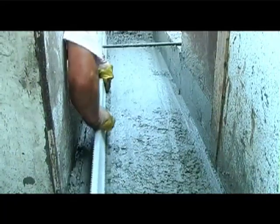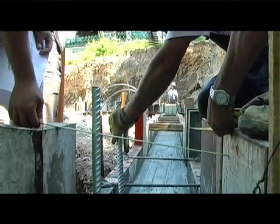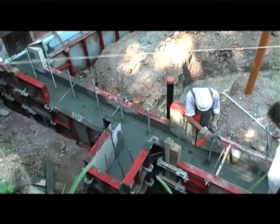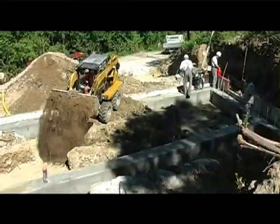If the walling is put in the ground, steel reinforcement is placed in the foundation body, the quantity and quality of this being determined on the basis of calculations, and then the foundation body is filled with concrete of the required quality.